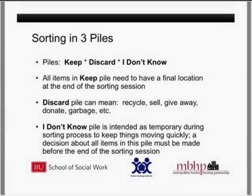And so there's the keep pile for items that, when they're in the midst of sorting, they do plan to hold on to, the discard pile that they plan to let go of, and then the I don't know pile, which is just a temporary situation. So if everything, of course, is going from the big pile into the I don't know pile, we cut that off quickly. But this is supposed to be temporary so that the person keeps the momentum when they're sorting, and that certain decisions that might be much harder can be made towards the end of the sorting session, but making sure that enough time is left for that.